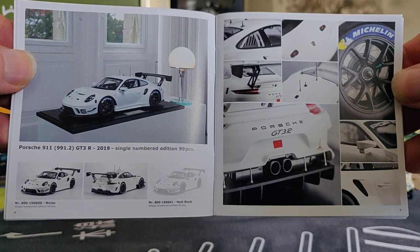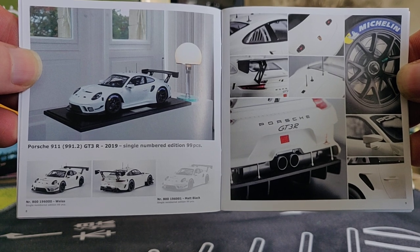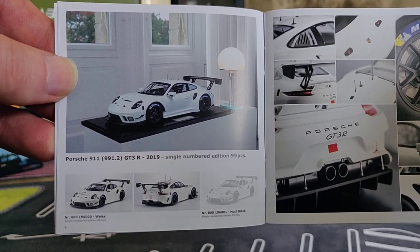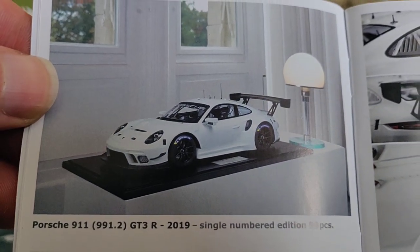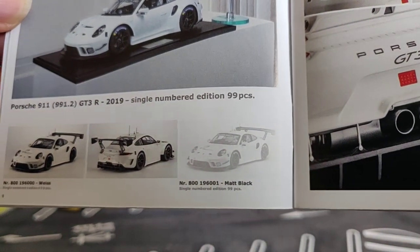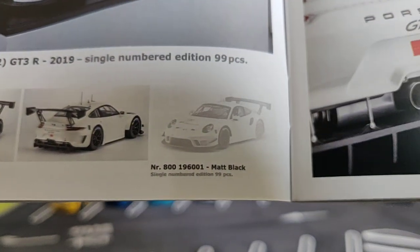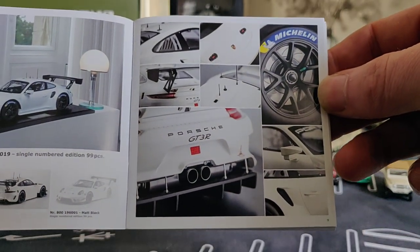And in this store, where of course I made a video, they had three models of these 1/8 scale Minichamps, including a G-Wagon that is not in this catalog. And you can do a pre-order. And I'm not even sure if this one is still available because it says 99 pieces. So there's a white color, and a matte black color. This thing looks totally awesome.